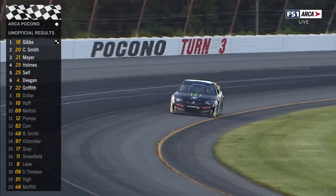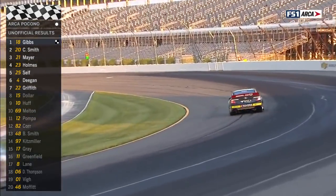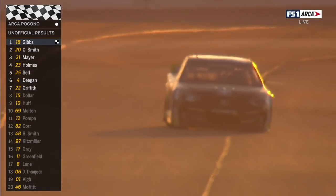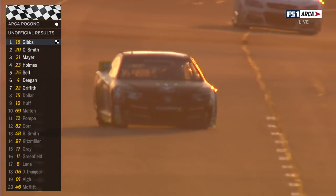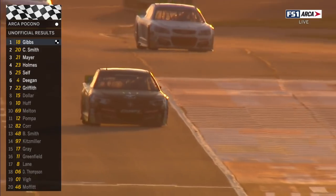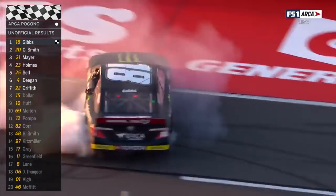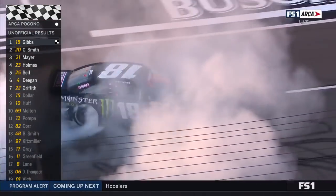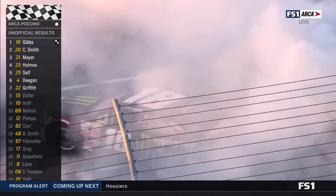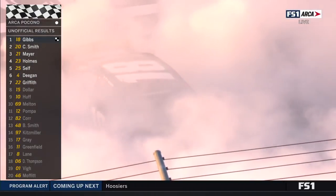You don't look at Michael Self throughout the early portions of this race. He looked like he was in pretty good position, but it seemed like every one of those starts was a drag race and somebody was getting the proverbial hole shot. Once Ty Gibbs got out in front, he showed that he really was the class of the field today. Yeah, without a doubt, as we mentioned, 65 laps led. Unofficially, Chandler Smith comes home second. Mayer, 50 position improvement. But the young man out of Huntersville, North Carolina will not be denied.